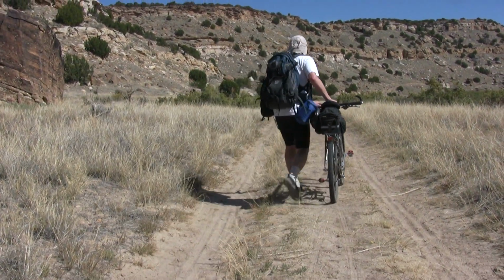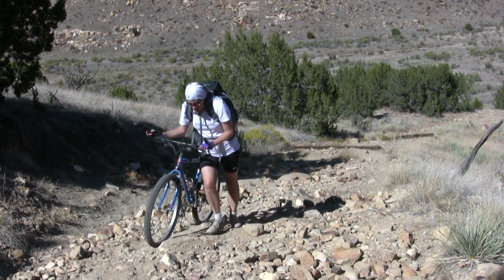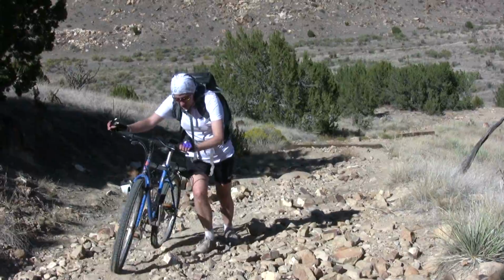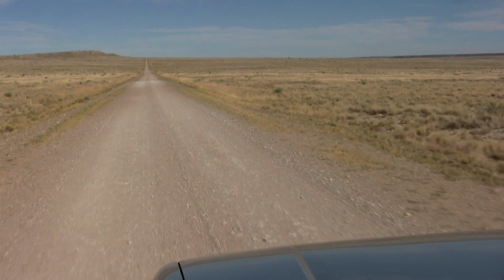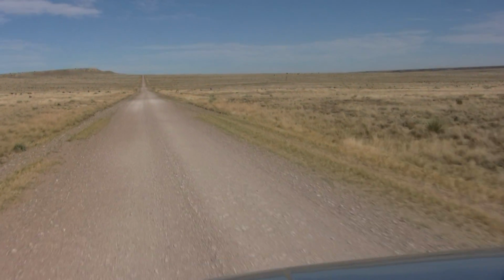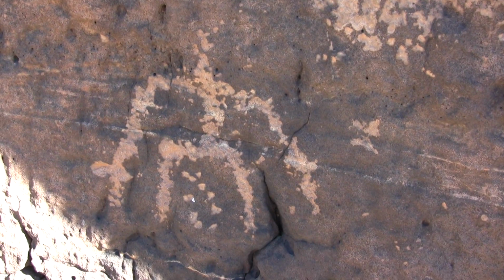The walk wasn't too bad, although it was a bit challenging on some of the rockier parts of the trail, especially when you're pushing a bike with flat tires. Well, we managed to get back to the car safe and sound, and as we drove across the Colorado Plains, we looked back on our experience and decided it was worth it, even with all the bike problems.